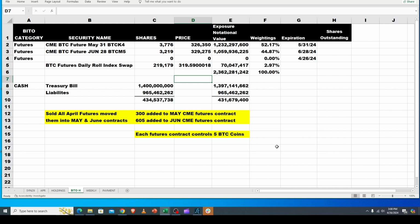One thing that I didn't tell you: when you buy a futures contract, what we call a full-size contract, each futures contract controls 5 BTC coins. They have a mini contract for individuals that don't have the capital for the margin requirement and all that. It's 1/10 the size, so you would control half a Bitcoin, right? So that's what the futures game is all made of.